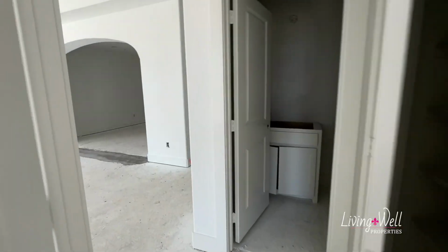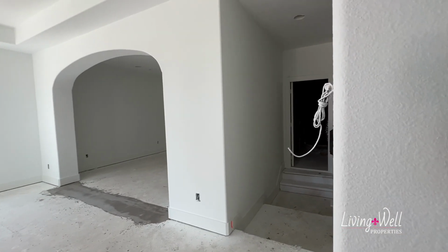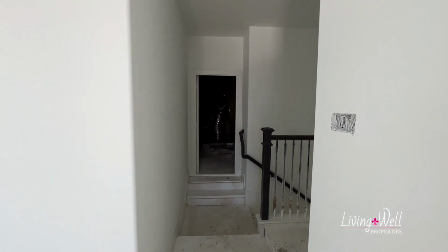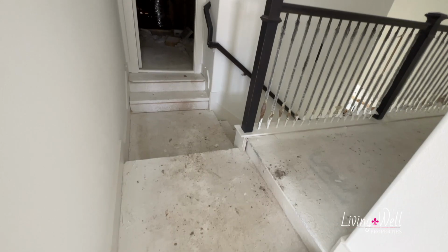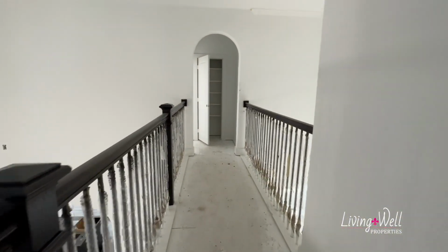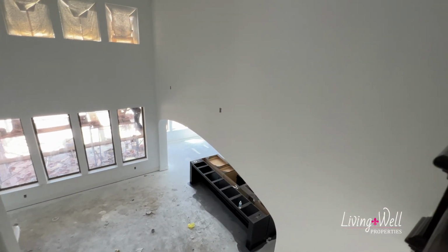And we're going to go out and check out, oh wait, I did want to show you this closet here. And you do have a little storage closet, like a game shelf or whatever you want to put there. Awesome. So you have some steps here. I really think this is cool. I like it. Walking over, you can see down into the living area and down into the foyer.